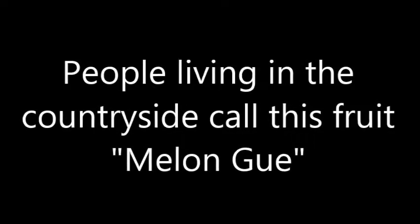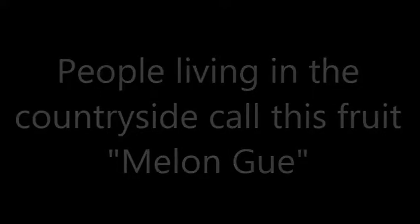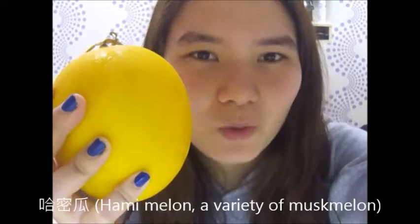I don't know if that makes sense to you, but that makes a lot of sense to the people living in the countryside. But because there are millions of different kinds of melons, and I'm not an expert in melons, I just call it the yellow ha mi gua. Ha mi gua is just a sort of melon.